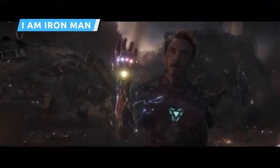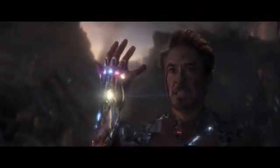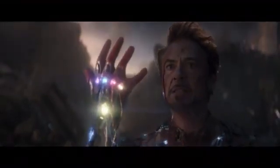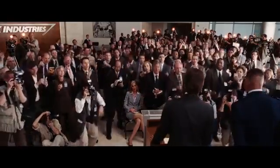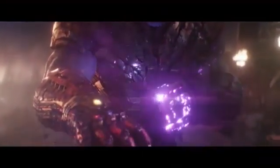Tony Stark's last stand against Thanos has to be one of the MCU's greatest ever scenes. I am Iron Man. That final line was a callback to one first uttered 11 years prior to Endgame in Iron Man, the film that launched the biggest franchise in history, and there couldn't have been a better line for Tony Stark to go out on. Strangely enough, however, it almost didn't happen.